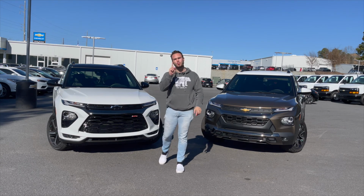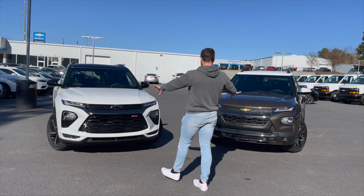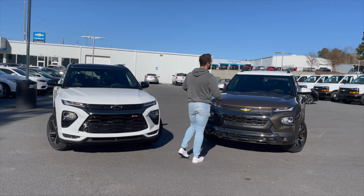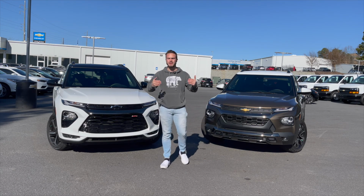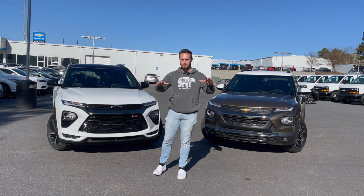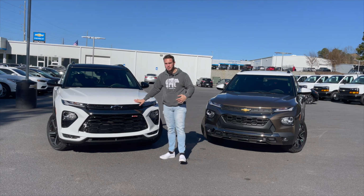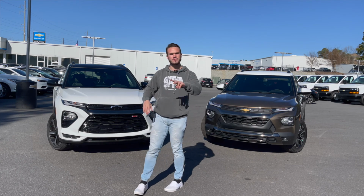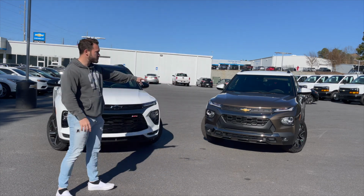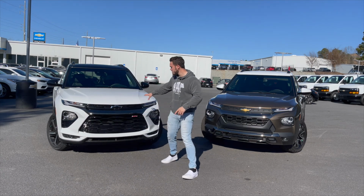Today I have not one but two cars that we're doing. Both are going to be the same exact model. Both of these are the brand new 2021 Chevrolet Trailblazers. This is their new subcompact crossover. Some will say it's a glorified hatchback. I don't care. This thing is sweet, and I've got two flavors for you. We got the Active model to the left, and then to my right we have this RS model.